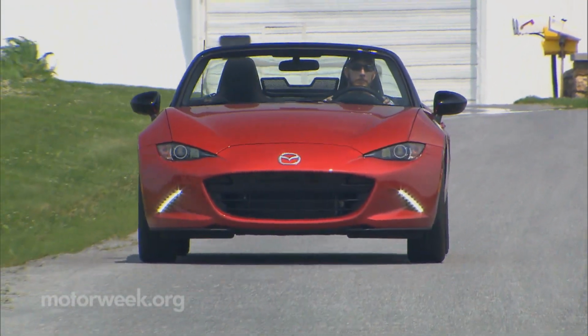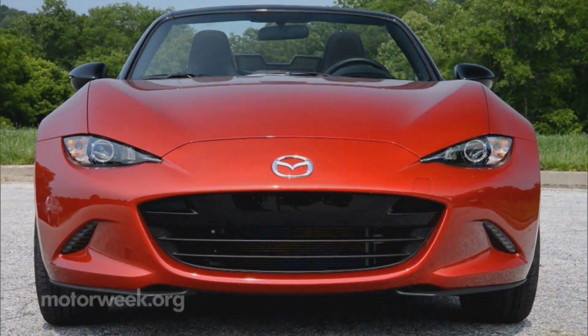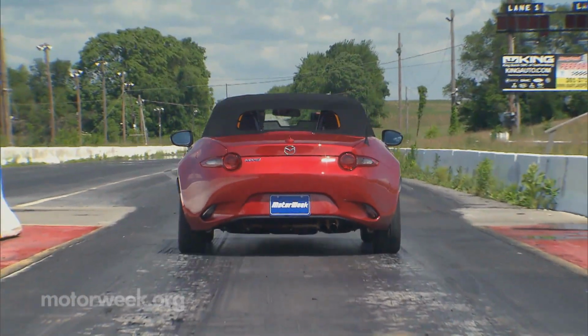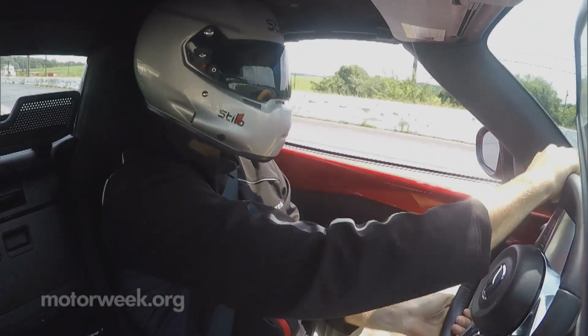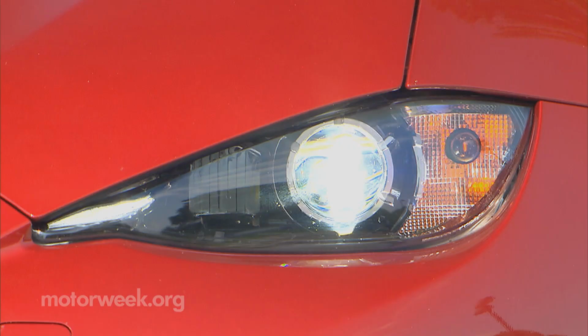So, back to where we started. Even with all the improvements, Mazda has not compromised that great Miata persona. The 2016 Mazda MX-5 does indeed deliver a lot more than just sports car basics. But those basics are still what this little roadster gets exactly right.